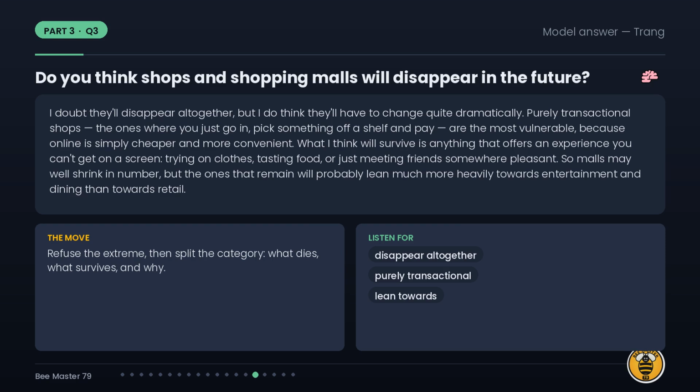Question 3. Do you think shops and shopping malls will disappear in the future? I doubt they'll disappear altogether, but I do think they'll have to change quite dramatically. Purely transactional shops, the ones where you just go in, pick something off a shelf and pay, are the most vulnerable, because online is simply cheaper and more convenient. What I think will survive is anything that offers an experience you can't get on a screen: trying on clothes, tasting food, or just meeting friends somewhere pleasant. Some malls may well shrink in number, but the ones that remain will probably lean much more heavily towards entertainment and dining than towards retail.